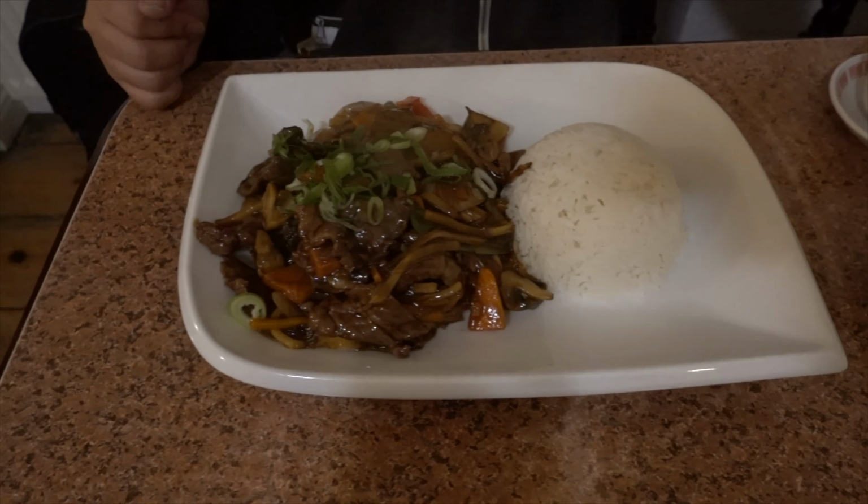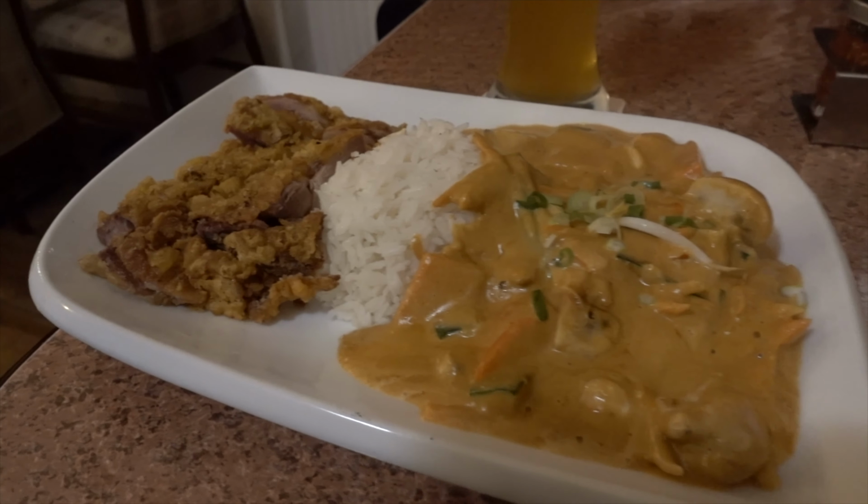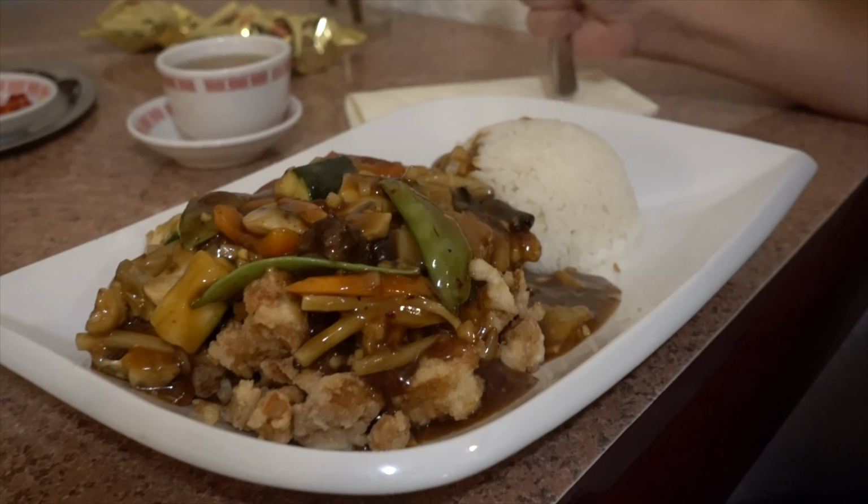So that was all right. Lynn got sukiyaki, which didn't really look like sukiyaki. That was actually really weird. And then I got a red curry with duck, which wasn't really like red curry with duck, but it was closer than Lynn's sukiyaki, that's for sure. And then Mom got a fried pork stir fry.